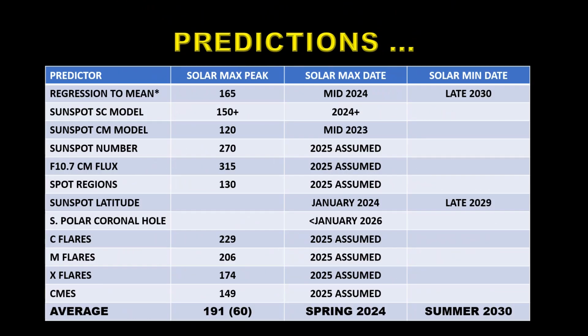So let's summarize all these predictions. I've put them in a table. The first column is the peak value. The second column is the inferred, or assumed, date of solar maximum, and the solar minimum date for those parameters that produced an estimate for solar minimum. Then at the bottom we have the average.